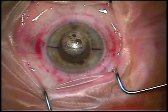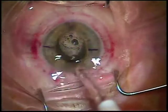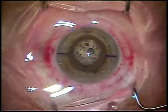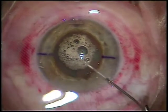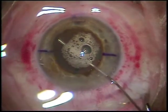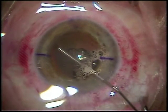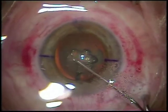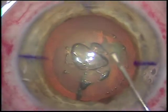So back in the operating microscope, marking the 170-degree axis, we will obviously use a toric lens in this patient that has significant preoperative cornea astigmatism, about 1.8 diopters, both measured by the biograph and the cornea tomography maps. I'm using Viscoat here to fill the anterior chamber, protect corneal epithelium, and obviously remove all the bubbles that were created during the femtosecond work.